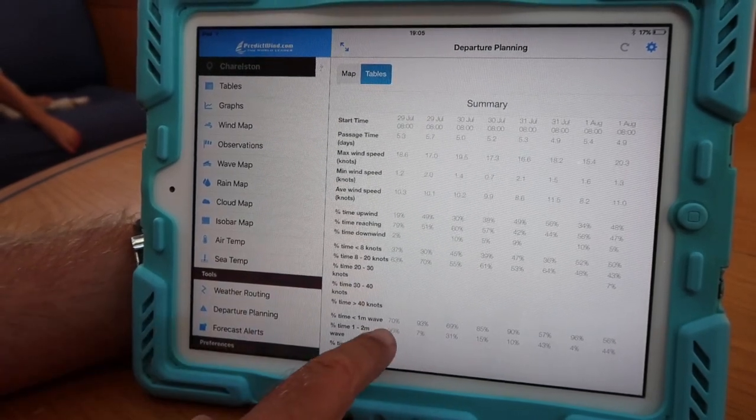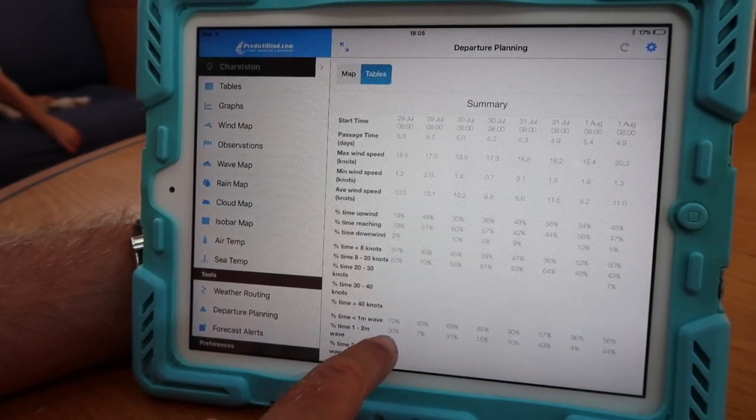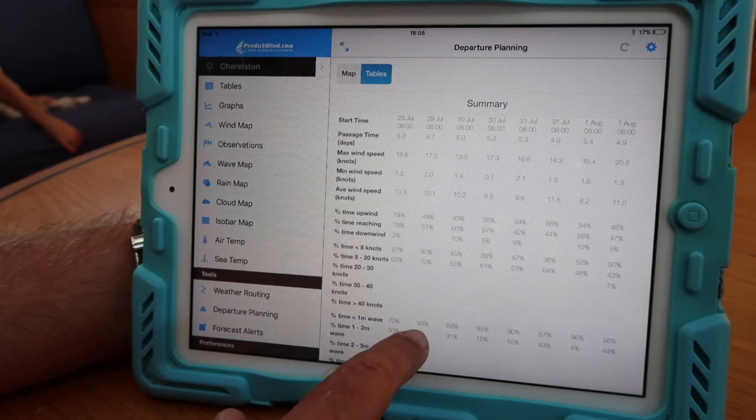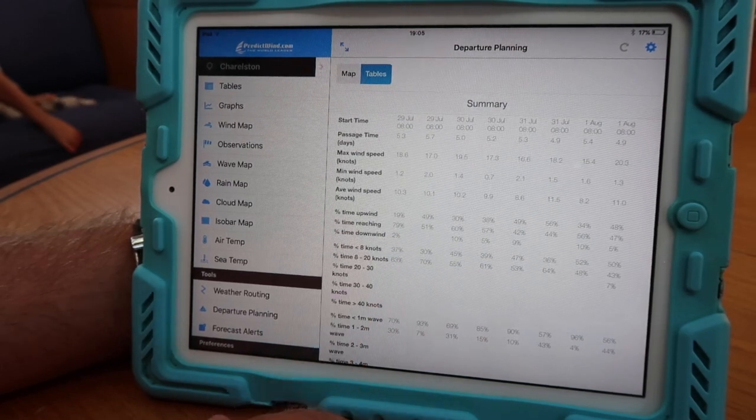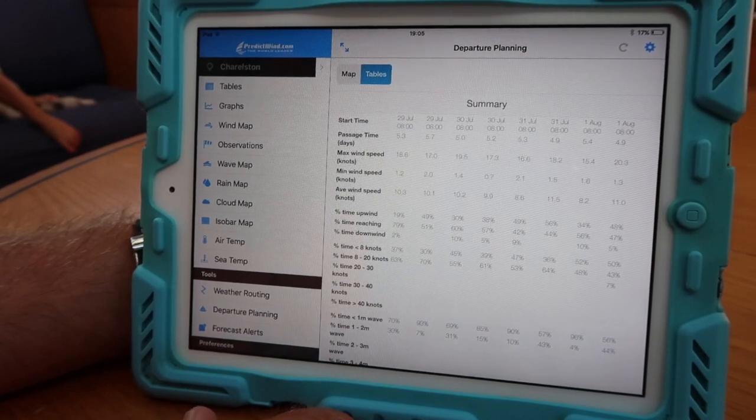Okay, the waves, 70% of 3 feet and less, 1 metre. And 30% at 1 to 2 metres. Also, the other one's predicting 93% at 1 metre or below, or 7%. I like that. I like low wave height.